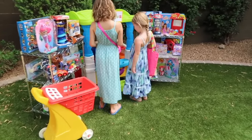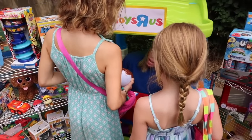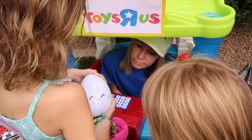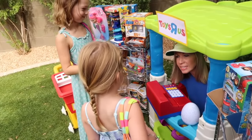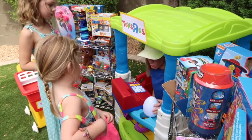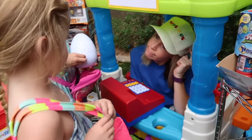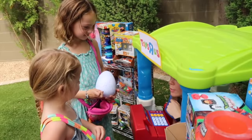This isn't a Hatchimal. This is slime. Oh, slime? Oh, yeah, that isn't a Hatchimal. Well, what a bummer that is. I'm sorry about that. You want to take it back? Do you have a receipt? No. You don't have a receipt? No. Well, then I can't take it back. I don't know that you bought it here. I'm sorry. But we were just here. Don't you remember us? No.